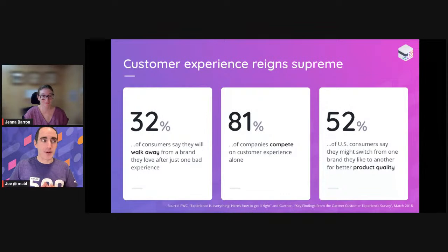A few stats, for example, show that if you don't have a quality product, you're going to lose those customers. For example, 1 in 3 customers say they'll walk away from the brand they love because of one negative experience. And 81% of companies, that's 4 out of 5, say that they compete on their customer experience alone. And finally, 1 in 2 US consumers say that they'd switch away from a tool or an app they love because they want better quality. So think about that. Have you ever shipped a bug before? Has your checkout or login broken? How many customers did you lose because of that lapse in quality, a lapse in the user experience?